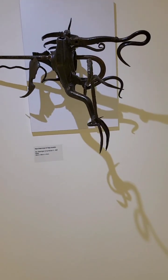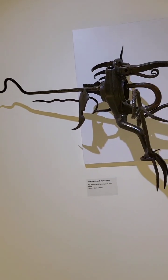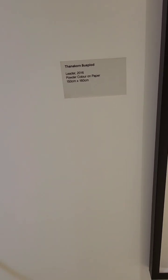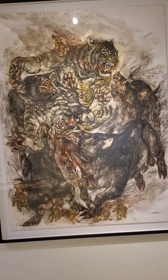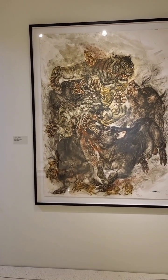So another sculpture piece. Same guy, can't pronounce the name. Yeah, it's metal. I don't know what I'm getting, but well, the artist knows what they were getting. And this is another piece titled Leader, 2016. It's powder color on paper, 150 centimeters by 160 centimeters. It is by Tanakom Buapold. Such an easy name. So the leader is eating his people, or the people are eating his leader. What do you think? Very cryptic.